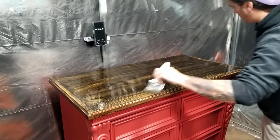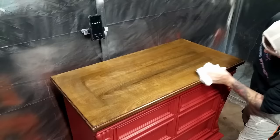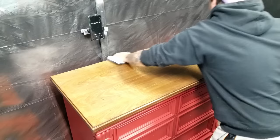Alright, we'll let this sit for about 10 or 15 minutes and then I'll wipe it off. Let's see what we're working with here. It's doing almost nothing to the edges. Actually, it stained it a little bit, but it's uneven. That's okay, I have plans. This isn't as dark as I was wanting it, so I'm going to apply another coat.